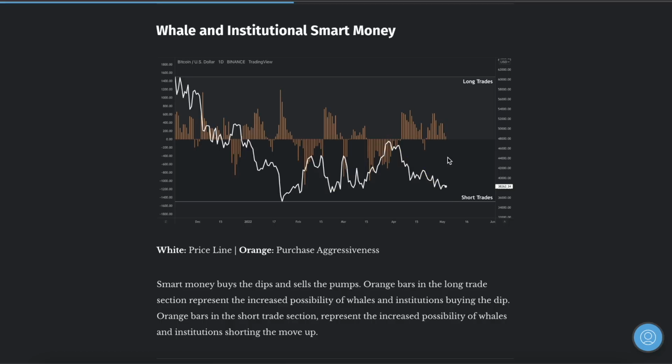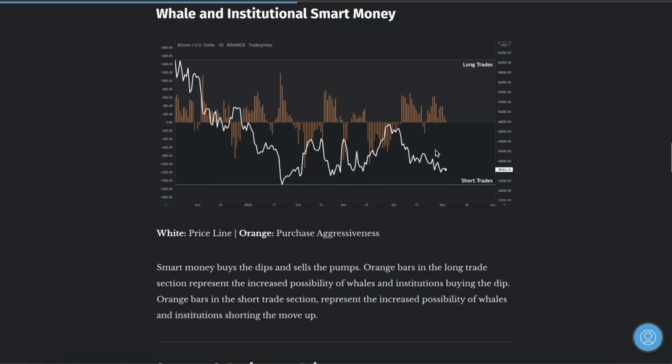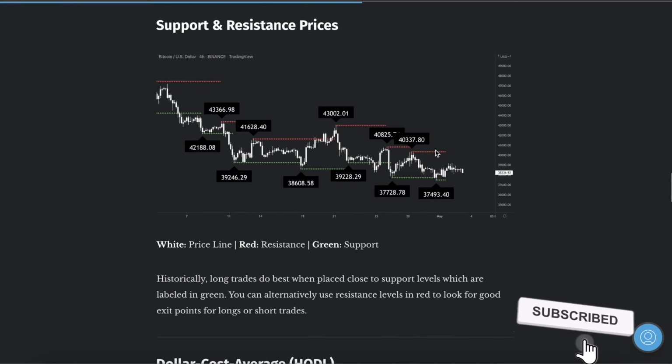So you need to understand, this is showing you what whales and institutions are doing, but they're not ever going to put all their money in at one time because they cannot. And it has to do with you guys. We as retail traders, I'm with you, don't have enough collective money for them to put all their money in at one time. Just understand that. This is how you master crypto, guys.